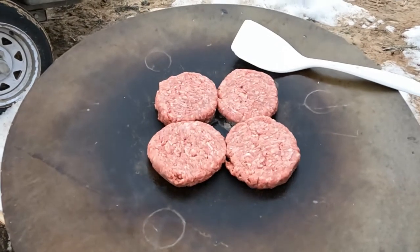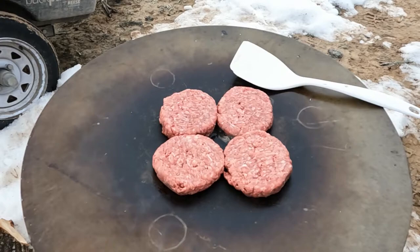Well, I decided just to go simple tonight. I'm gonna fry me up some hamburgers. I don't think we're gonna get a sunset tonight, so I'll do a little time lapse on some clouds.